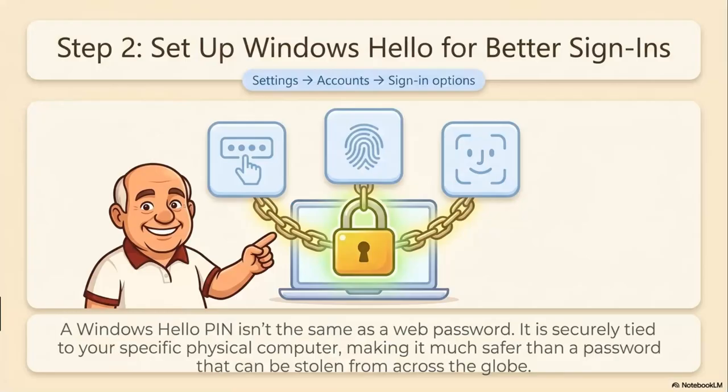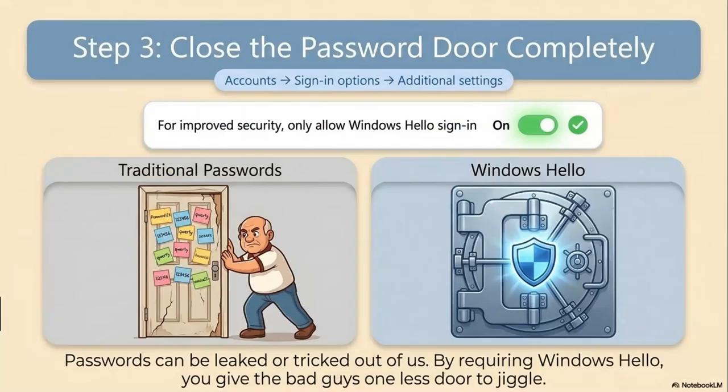Step 2. Set up Windows Hello for better sign-ins. Go to Settings, Accounts, Sign-in Options. A Windows Hello PIN isn't the same as a web password. It is securely tied to your specific physical computer, making it much safer than a password that can be stolen from across the globe.